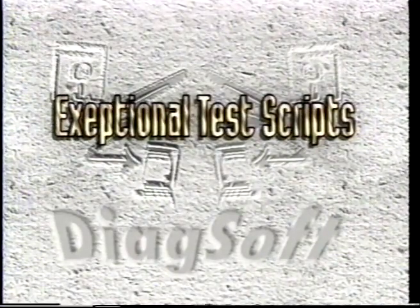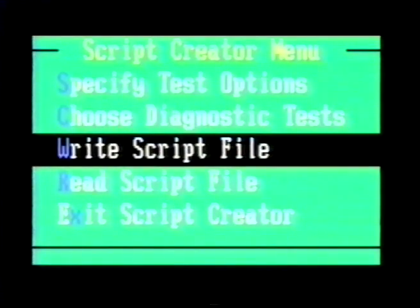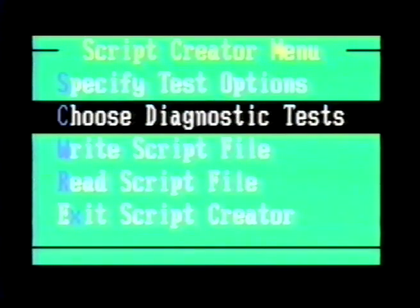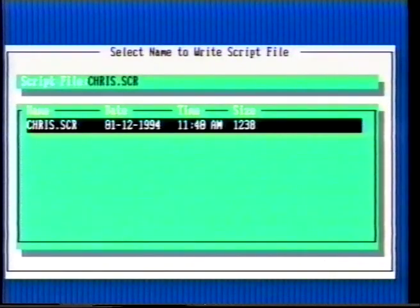Exceptional test scripts. You can easily generate or modify test scripts by using QA Script. Testing options and diagnostic tests can be selected by using this step-by-step script generator. When you have finished selecting the tests you want to run, the script can be saved by writing a script file and naming the script with any name followed by a .scr extension. Scripts may be generated for any testing operation and computer to be tested. You can have any number of scripts available.